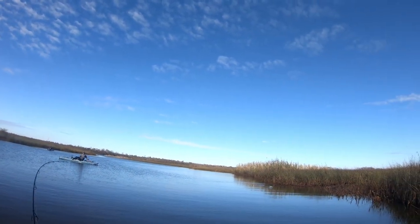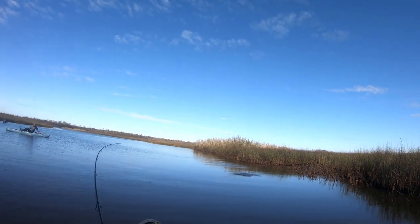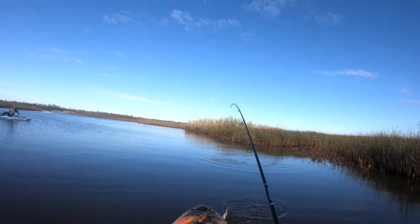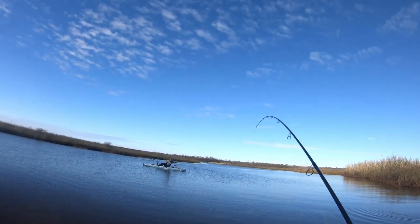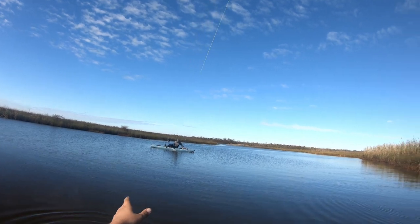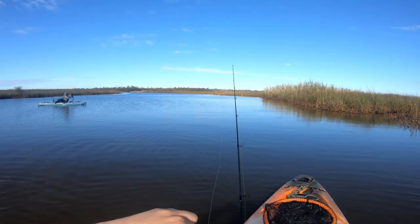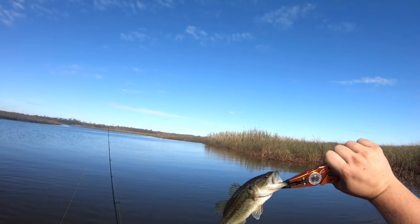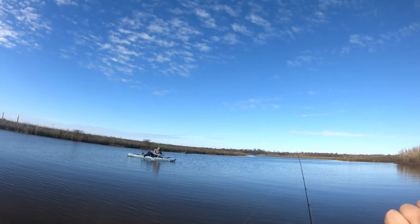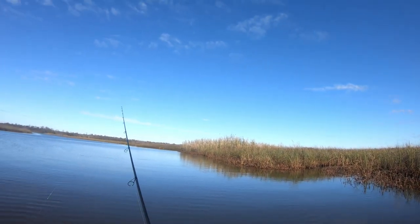Oh, there's one. Oh, stupid bass. Oh well. Bass are still fun, right? Well, fish number two of the day. Little baby bass. Later, little buddy.